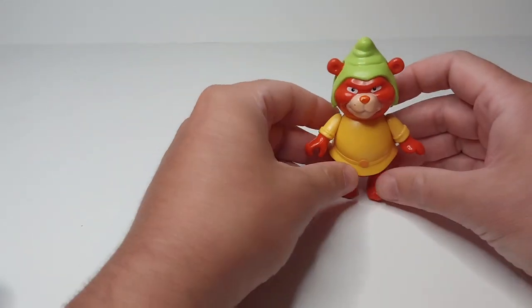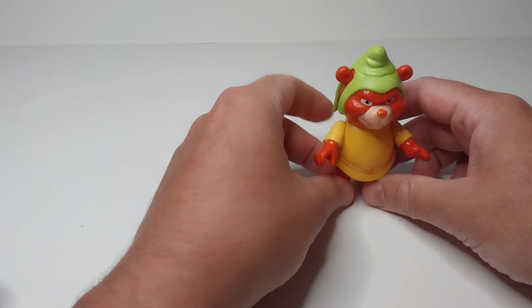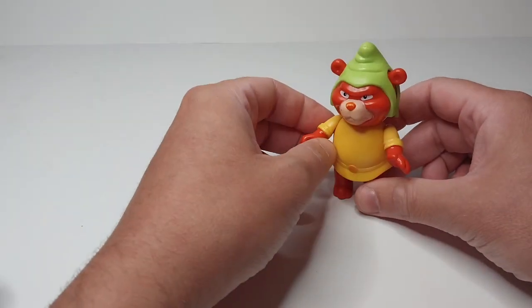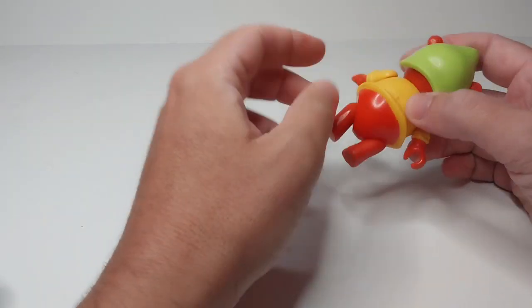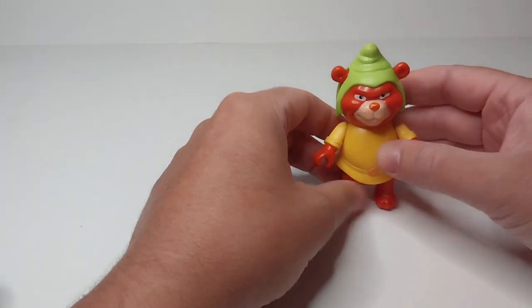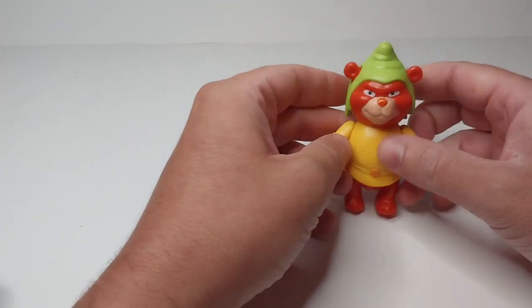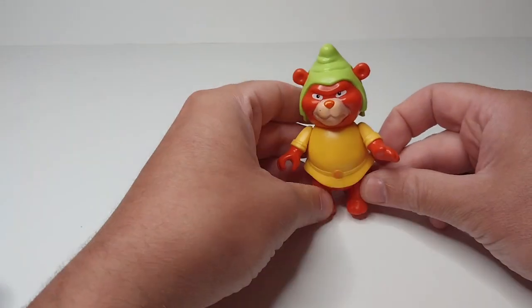And I did pick up one action figure from that same vendor. I did not know they made action figures of Disney's Gummy Bears series, but here is Gruffy Gummy, made by Fisher-Price in 1985. He is in pretty good shape. And for $2 I grabbed him because I have never really seen these before.